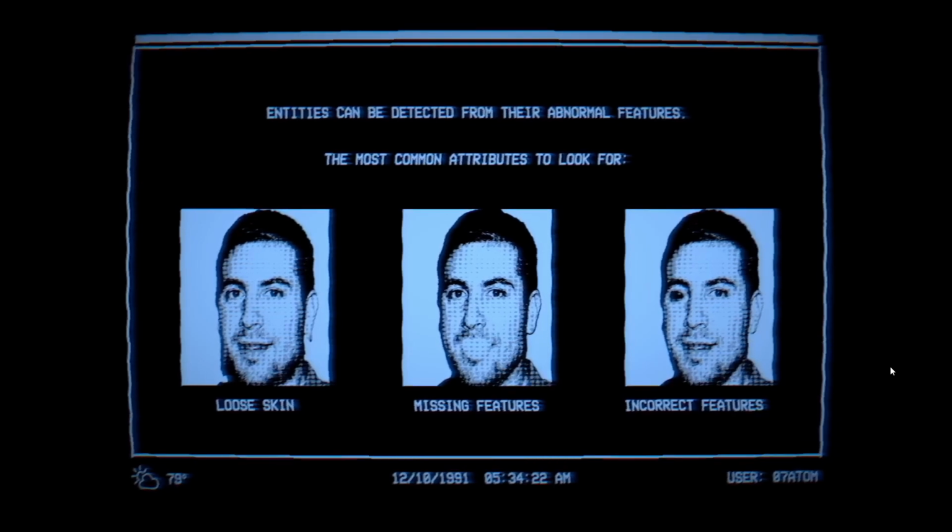Doppelgangers can be detected from their abnormal features. The most common attributes to look for are loose skin, missing features, and incorrect features. Further classification of doppelgangers can be made by observing the abnormal features. For example, skinwalkers always have loose skin. However, identification is covered in a different module. Using your cursor, click on the doppelganger amongst the humans. Begin.